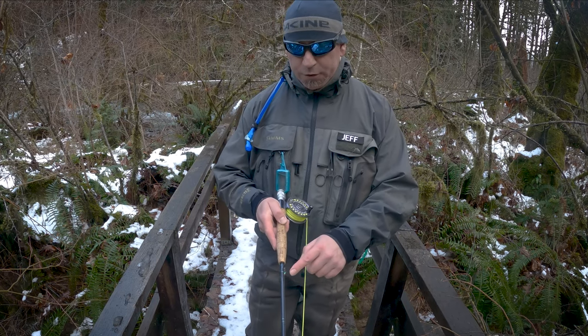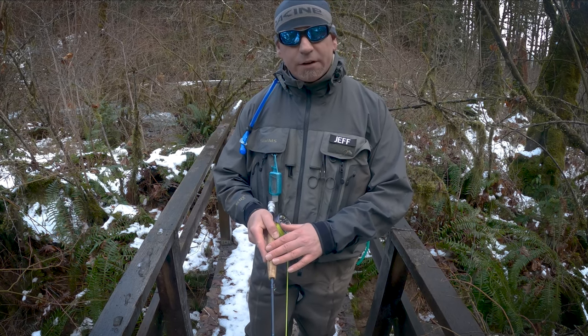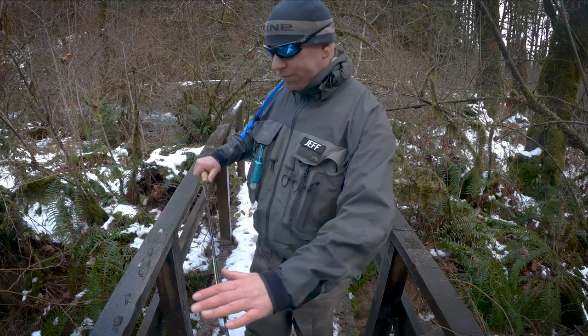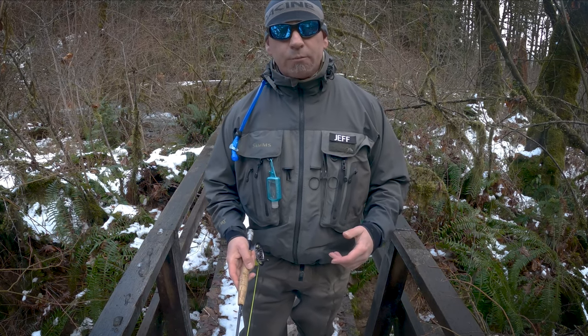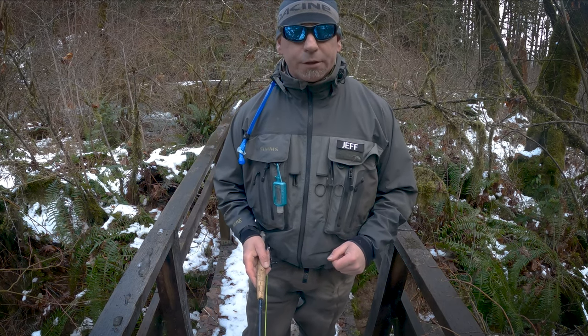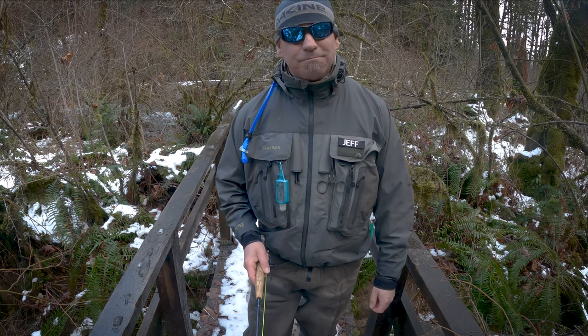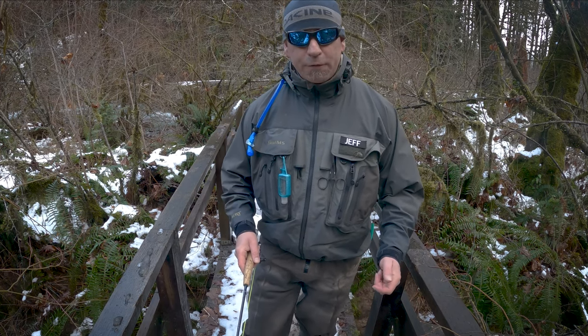So I'm going to be throwing nymphs today. I got my 4-weight Orvis. This is 7.5 feet long. It's super bendy, and it's really fun for trout that are not that big, but there's some average size cutthroat trout in here. So yeah, should be a lot of fun today. All right, enough talking. Let's go fly fishing.